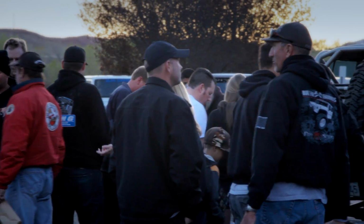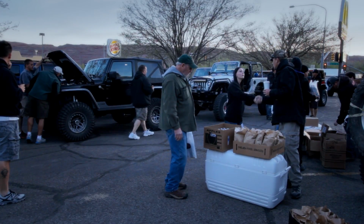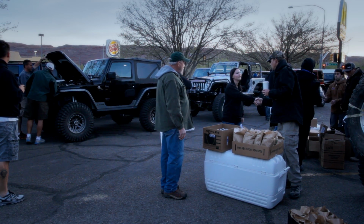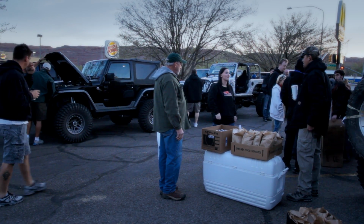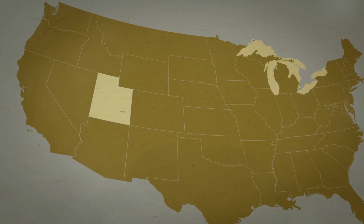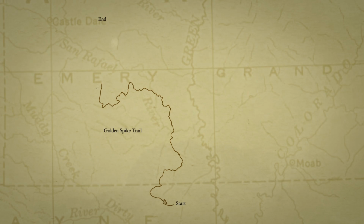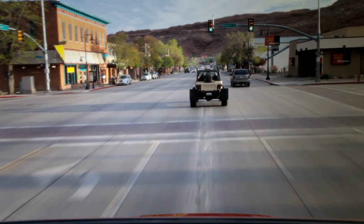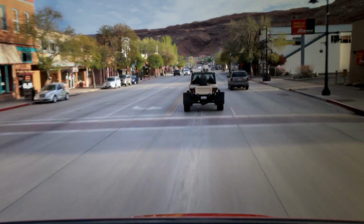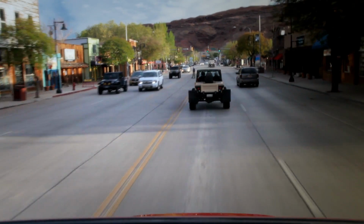We meet about 40 to 50 other Jeep JKs at the McDonald's at 7 a.m. on Wednesday morning, and we headed out this year to Golden Spike Trail. This is an extremely long trail with a large group of 40 plus vehicles. It could easily take 12 plus hours to run this trail if you run into any problems with breakage or any other issues on the trail.